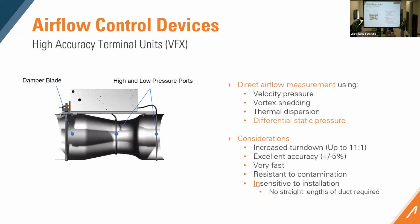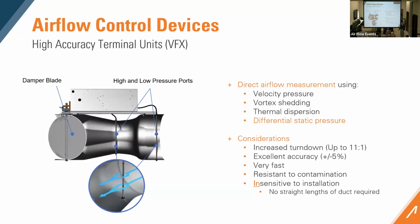At Antec Controls, our high accuracy terminal unit uses differential static pressure. What this means is that we're only actually measuring on the back of the ports. You can see here a more zoomed in version of the ports. So the flow is going around the ports and the sensors that are actually measuring it are on the back. So that means that we aren't prone to contamination, and as well, you can see that one of the ports is in that throat, the most condensed part of the valve shape, and that's actually amplifying the pressure signal that we're getting, allowing us to get higher turn down ratios and higher accuracy.